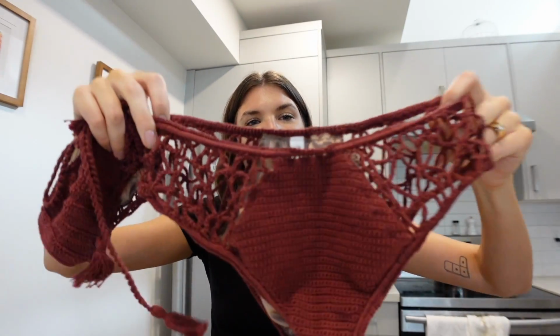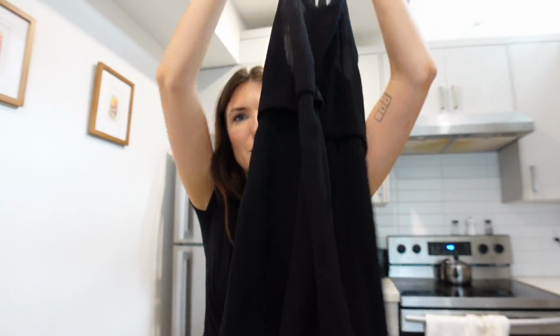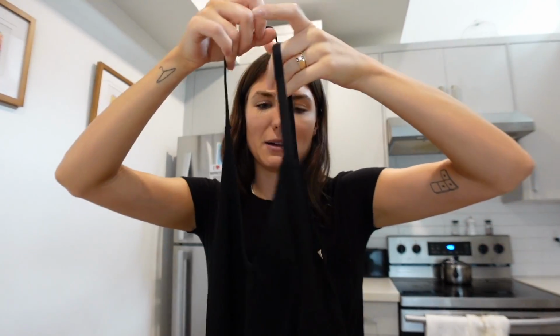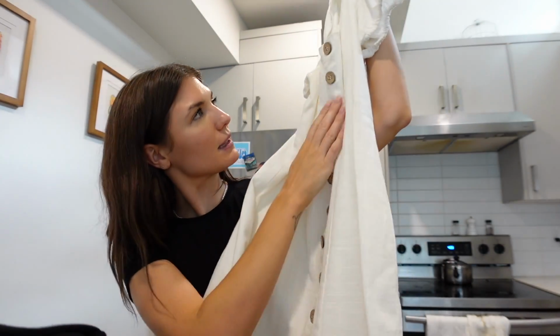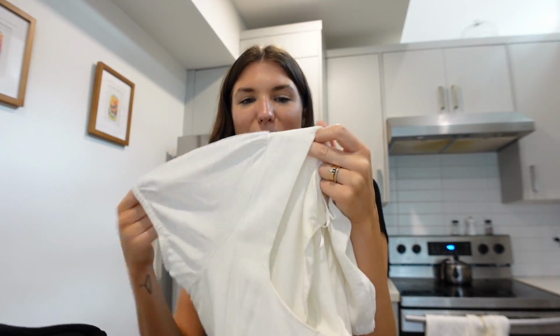So this is a crocheted bathing suit. And also this dress, this is an Aritzia dress as well. It's very, very simple, but it's a nice breezy material. And last but not least, we have this white dress with just the little wooden button details. My mom really likes puff sleeves, I guess, because this is another one with that.